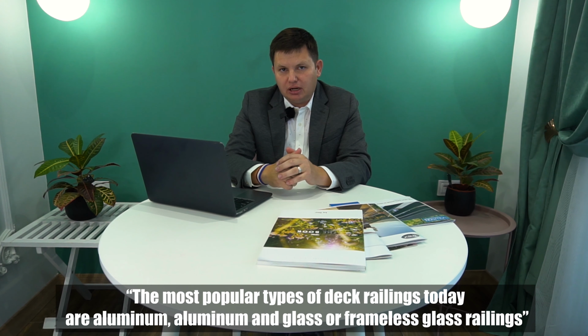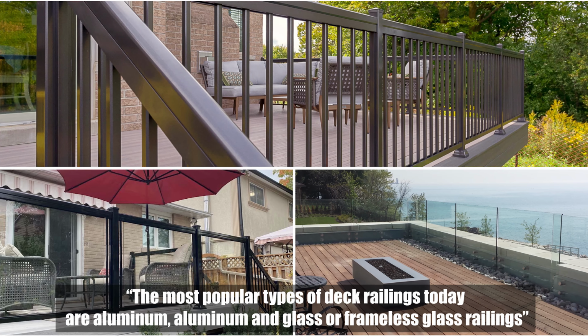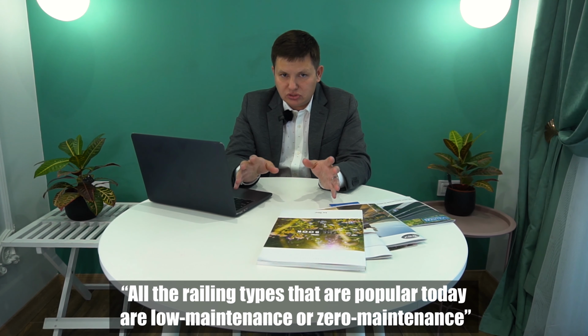The most popular types of deck railings today are aluminum and glass, or frameless glass railings. Cable railings, horizontal or vertical, are also starting to get some traction and become a little more popular, but they still remain expensive. All the railing types that are popular today are low maintenance or zero maintenance.